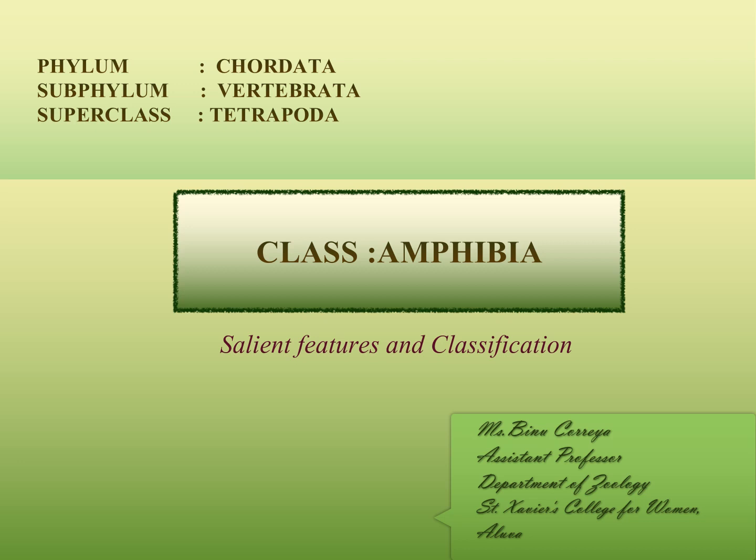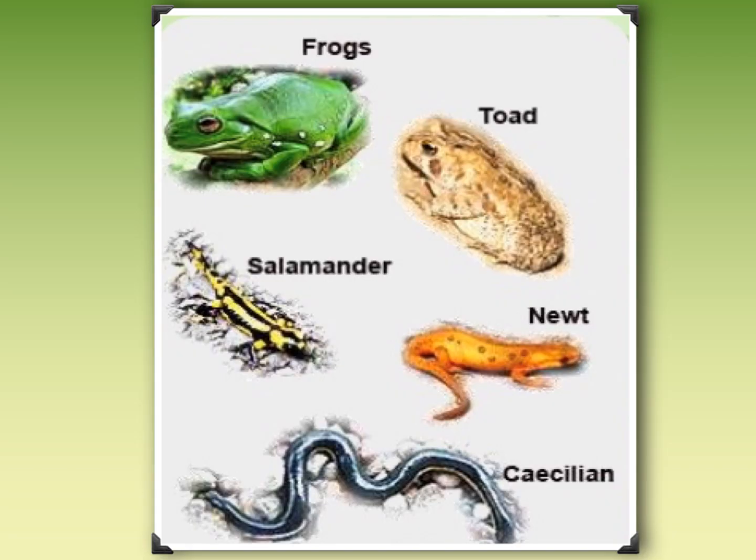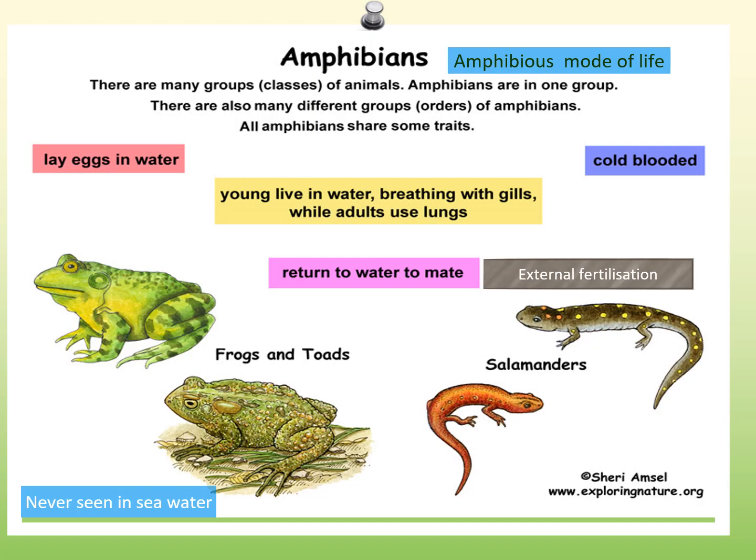Let me introduce to you the salient features and classification of class Amphibia. Amphibia belongs to phylum Chordata, subphylum Vertebrata, superclass Tetrapoda. Amphibians can live in fresh water and on land, but are never seen in seawater, as they cannot tolerate high salinity. Amphibians lead an amphibious mode of life, that is, they can live both in water and on land.